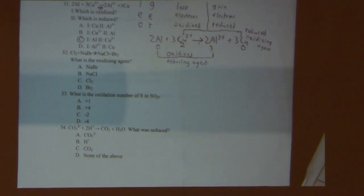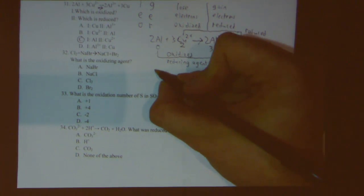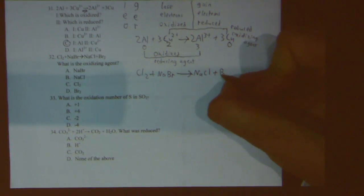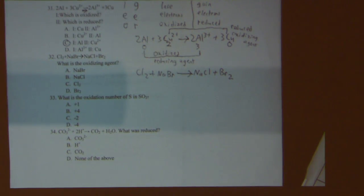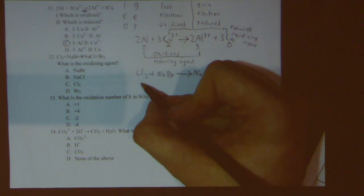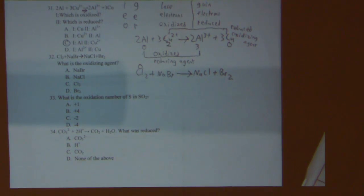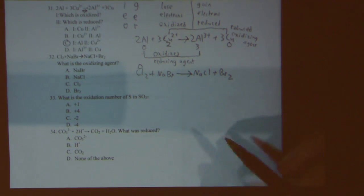So number 32, what is the oxidizing agent? So yet again, we're going to draw out our little formula and figure it out. So we have Cl2 plus NaBr. This is going to create NaCl and Br2. So what we need to figure out is where the charges went from. We started with Cl2. This has a charge of what? 0. It has no specific charge on it, right? However, if we look over here, this Cl is now -1.